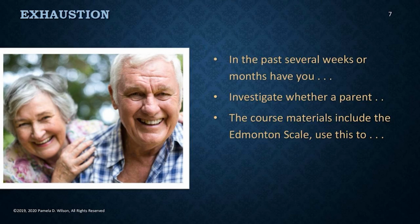Next, you want to investigate whether a parent sits in a chair all day, sleeps all day, or has difficulty completing simple tasks around the home. If you're the caregiver, look at what jobs you are performing for an elderly parent already. What changes in the abilities of elderly parents have you noticed in the past 3 months, 6 months, 9 months, or a year? Those observations and those questions will help you answer the question about an elderly parent having low energy or becoming physically exhausted.